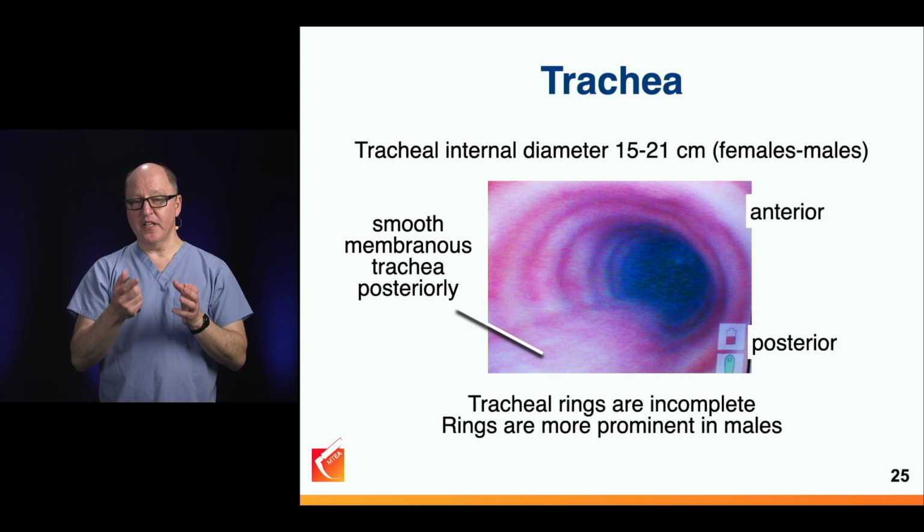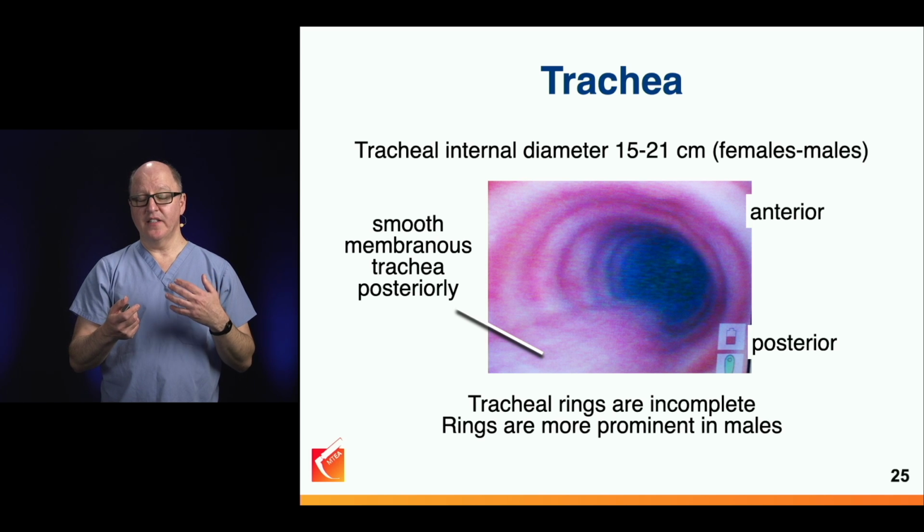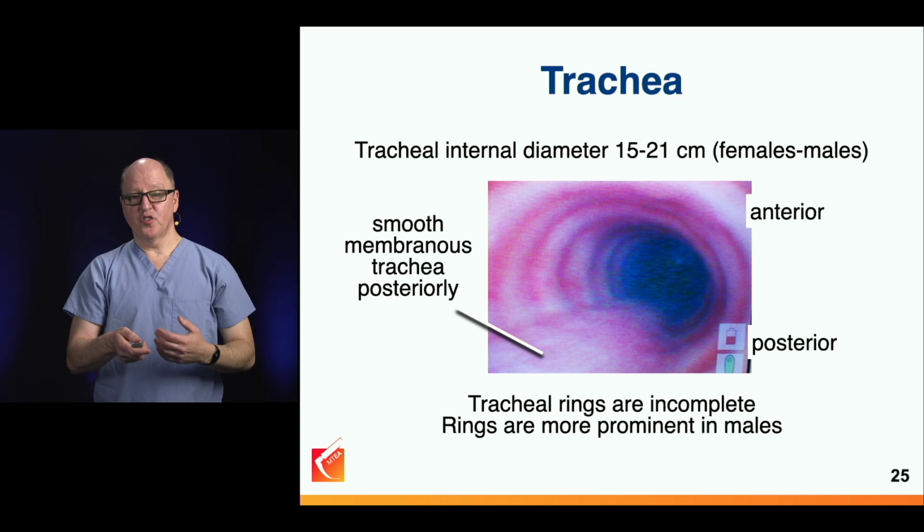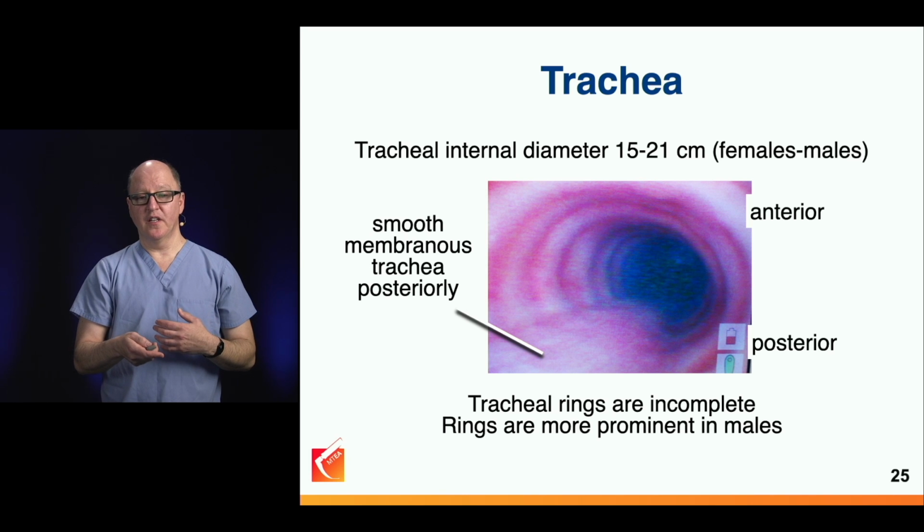And this can become an issue with post-op hematomas or significantly large swallowed foreign bodies. If you swallow a marble and it gets stuck in your upper esophagus, it could, from behind, compromise the airway by causing the posterior membranous trachea to bulge into the lumen of the airway.